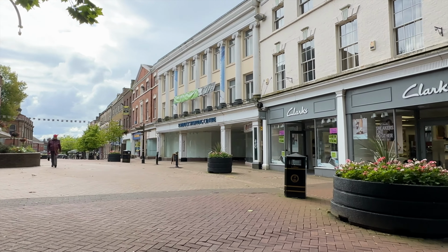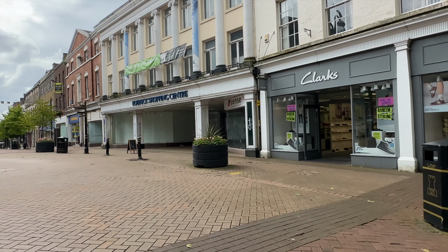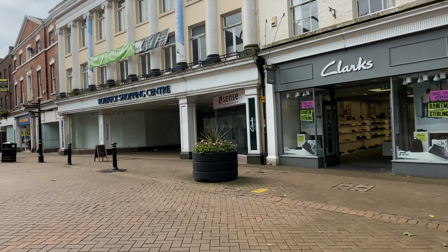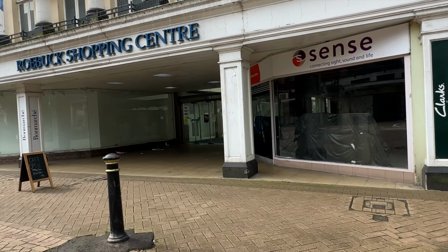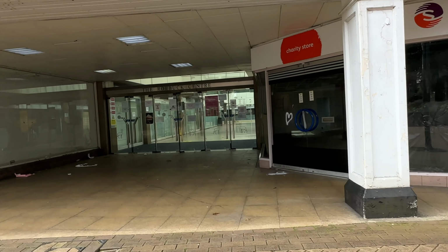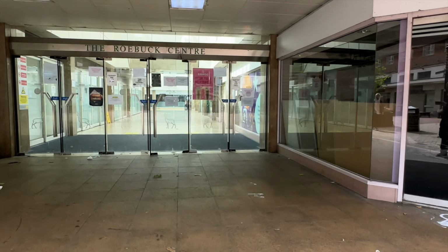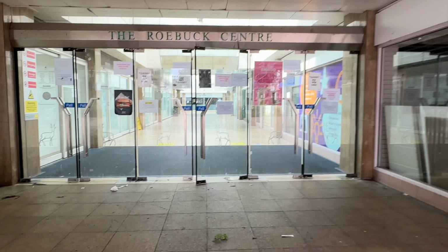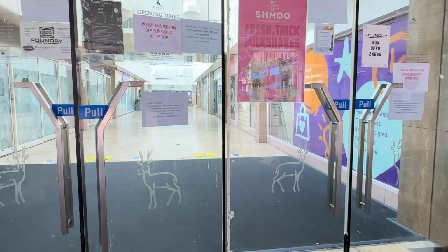Now, I guess the disappointing part of Newcastle is the Roebuck shopping centre. Up here on the right, I believe it's completely empty and going to be quite a mess. A lot of rubbish in there. I guess quite a few of the homeless will be in and about there. Yeah, the Roebuck shopping centre looks as though it is pretty much almost empty.